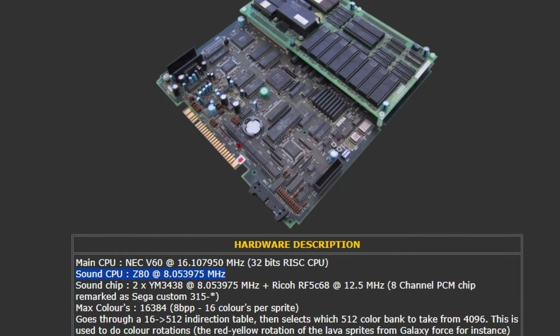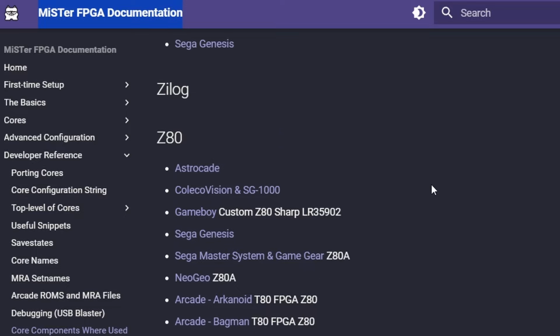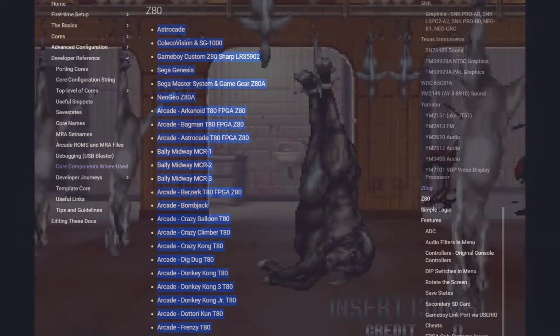Now on the sound CPU side of things, we have a Zilog Z80. And if you've been watching this series on Would It Run, you're going to be very familiar with that chip. It is in so many different cores on MiSTer FPGA. The Zilog Z80 is 100% buttoned up, and if you go over to the GitHub on the MiSTer documentation, it'll show you all of the different chips that MiSTer is already using and every single place that they are being used. And if you take a look at the Z80, it is an absolute metric crap ton of different cores on MiSTer FPGA. Sega Genesis, a bunch of arcade boards, Astrocade, Game Boy Custom. You're going to see there that this chip is 100% understood and there's modules available to use for respective cores.